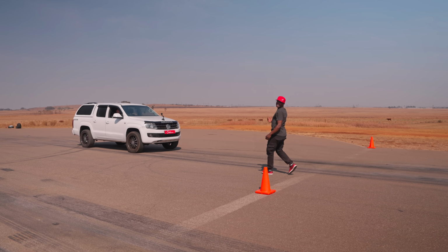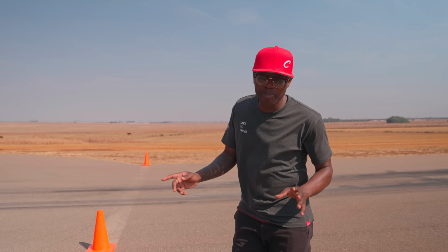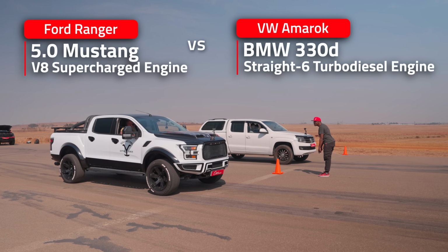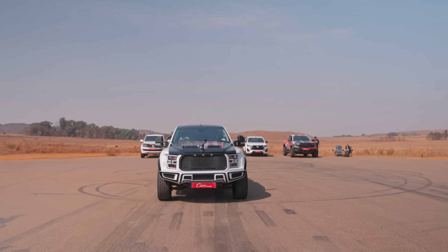So now we're spicing things up a little. We're trying to do like for like with the Bakkies right now. These are two rear wheel drives, very powerful Bakkies. Obviously, that's got a BMW engine in it. This one's got a Mustang engine in it. It's still Bakkie Wars, right? Let's get them lined up.